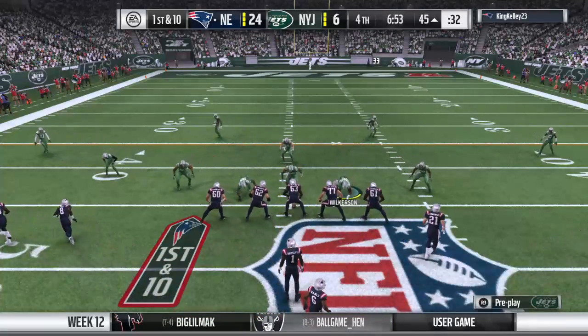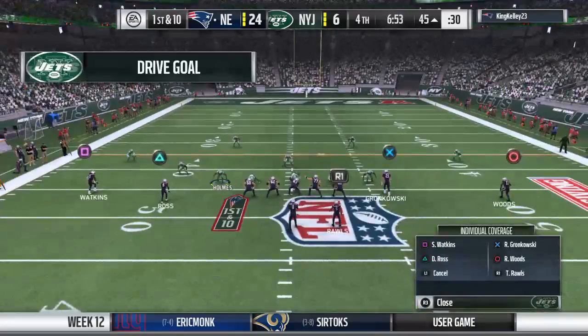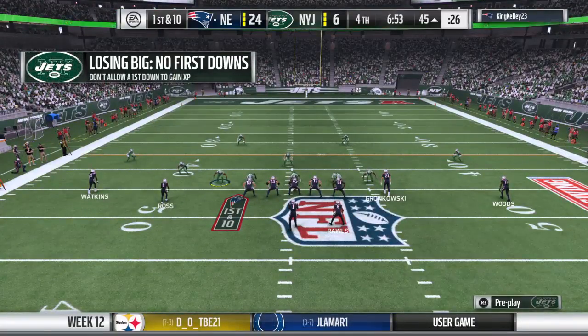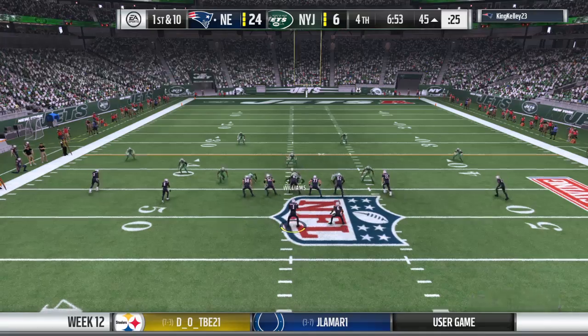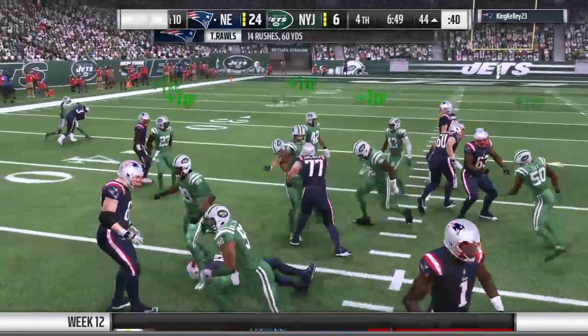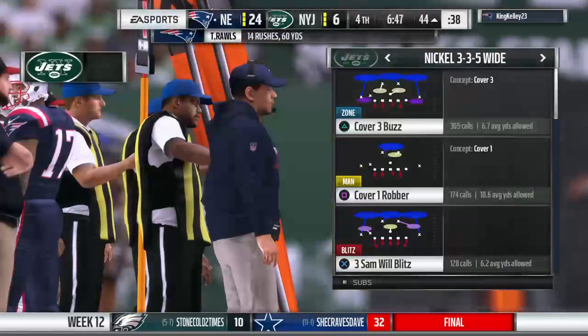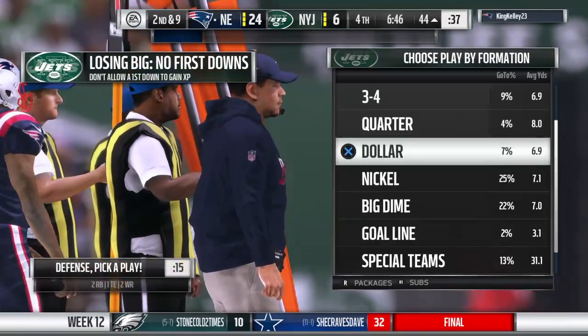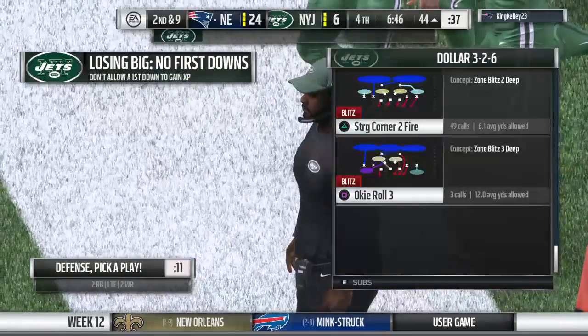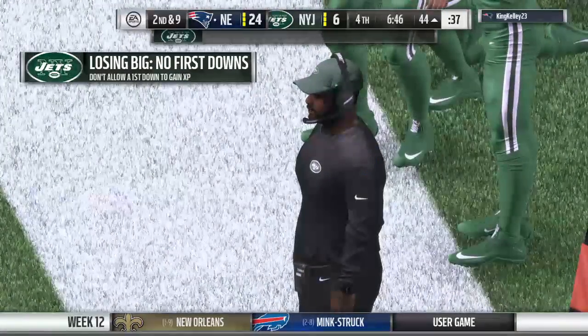So the D-line's going to spread out. They slot Gronkowski out right. Here we go. They'll run it now out of the gun. Just a yard on the pickup there, and it'll bring up a 2nd and 9. And in this situation with the lead in the 4th quarter, they're liking keeping the ball on the ground, I'm sure. That's just smart football, but you know the defense has to know it as well.